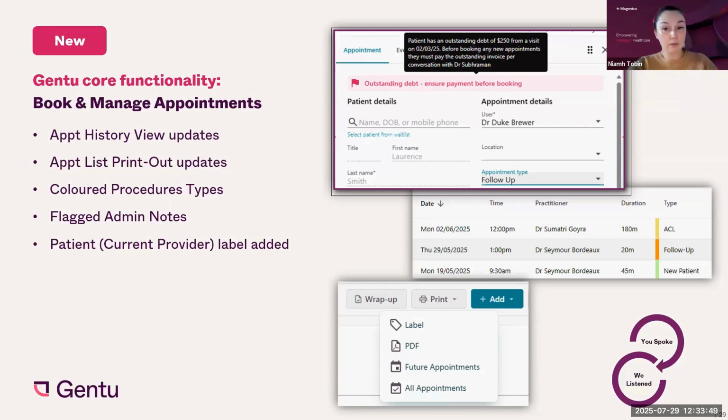Something really highly requested by Genie practices who moved to Gentu was an equivalent of the memo field in Genie. So you guys will be familiar that, when you book an appointment, the memo box can pop up and provide you with important notes that you need to be aware of for that patient. We didn't previously have that in Gentu. So in Gentu, we had a function called admin notes, and we've now created the ability for those admin notes to appear when you book an appointment in Gentu or when you open up an existing appointment for the patient. So that's been really welcomed by Gentu users.